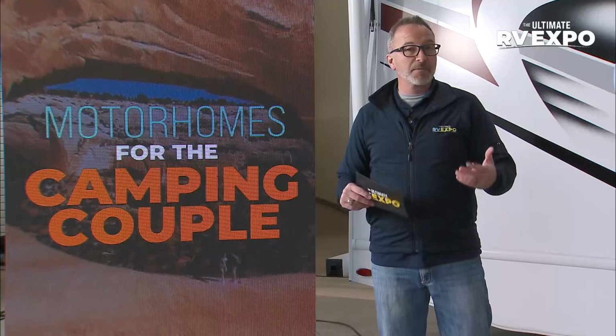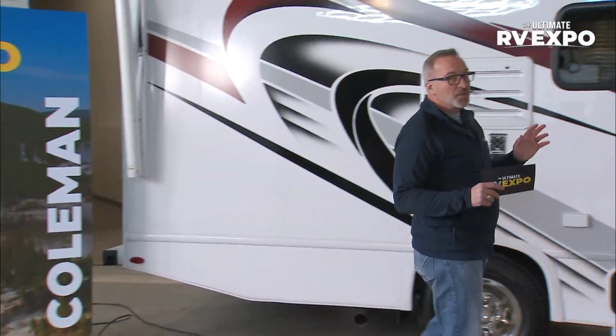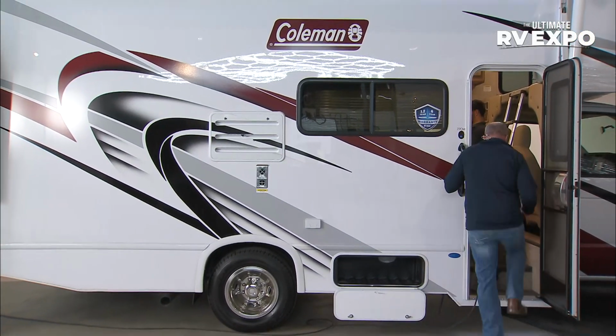It is the Thor Coleman 22CM. Now, this beauty comes in both the Ford and the Chevy chassis, and the one I'm going to be showing you today is the Ford. So what do you say we go take a peek inside of this beautiful 24-foot, 1-inch Class C motorhome with a ton of homey style amenities.